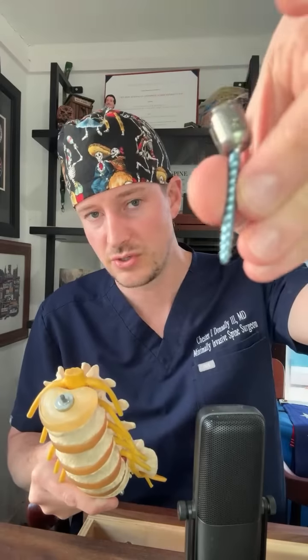Spinal fusions are best indicated when there is anterior listhesis, when one bone's slipping on the other, or if you have to correct alignment issues, deformity issues, scoliosis issues. That's when a spinal fusion is most indicated, and a pedicle screw means you're getting a spinal fusion.